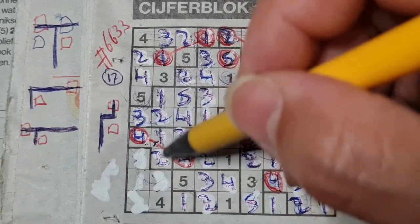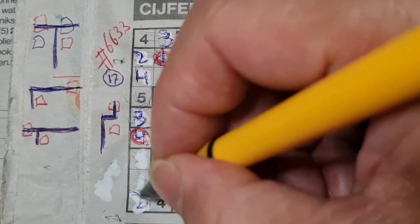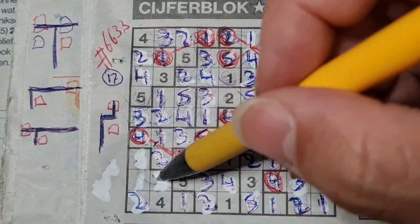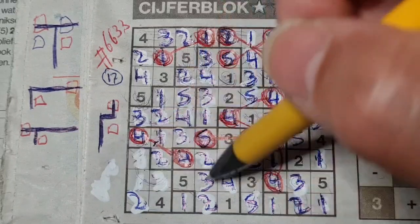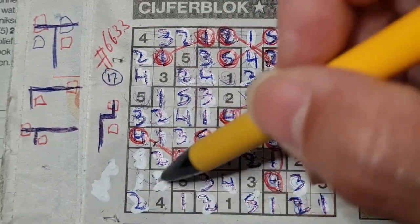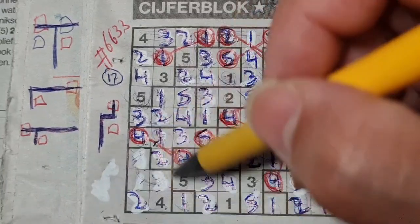These are 3 boxes. Around the 2 can be 2. So 1 box left for the 2 in this area. Should be there. This box can be 4. That box can be a 4. So 1 box left for the 4. Oh no, we already have a 4 here. This box can be a 1. That box can be a 1. So 1 box left for the 1 in this area.